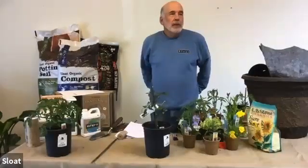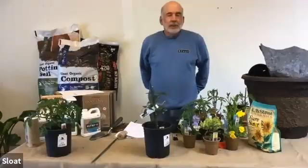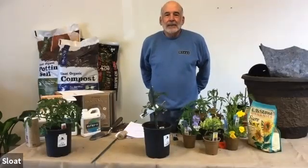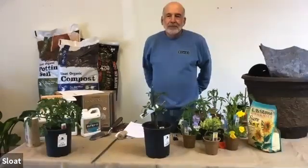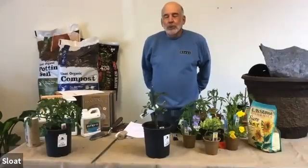Yeah, it won't hurt the tomatoes. It'll be more of a struggle for the other. Yeah. The tomatoes will tend to shade them out and over compete for the nutrition and the water. But it certainly won't hurt the tomatoes.